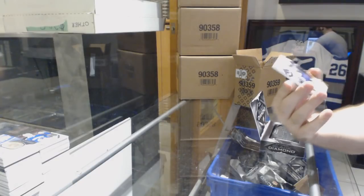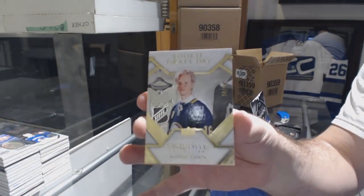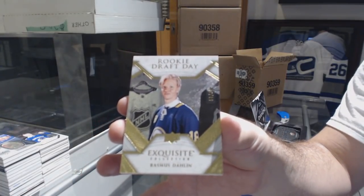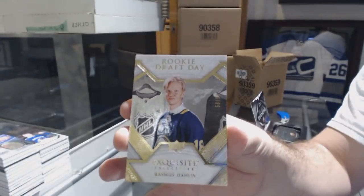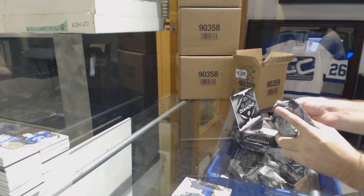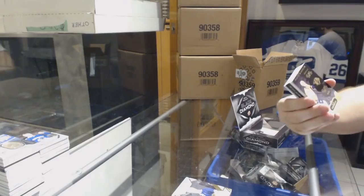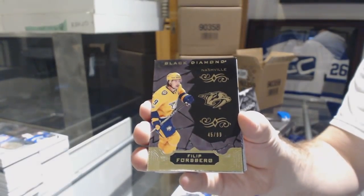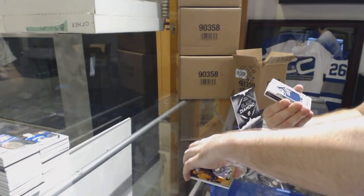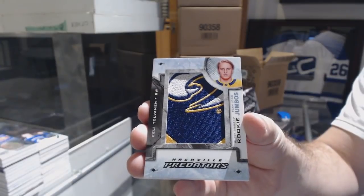Number 299, rookie draft day for the Buffalo Sabres, Rasmus Dahlin. Man, Marner is a passing machine. Filip Forsberg, 299, Nashville Predators. Holy Nashville, man. Tolvanen, rookie team logo jumbos for the Nashville Predators.